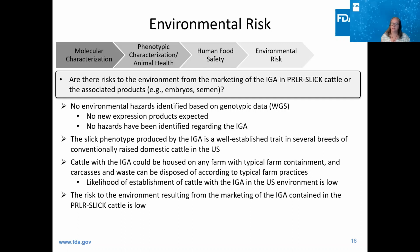The environmental risk assessment first aims to identify potential hazards to the environment resulting from the IGA, and then analyzes the potential risk to the environment from those hazards, as well as the risk to the environment from the animal that contains the IGA. No environmental hazards were identified with regard to the IGA based on the genotypic data submitted by the developer. Specifically, no new expression products are expected. The IGA is intended to produce a truncated PRLR protein, which already exists in cattle populations throughout the world. In addition, the phenotype produced by the IGA is a well-established trait in several breeds of domestic cattle that are currently produced in the US.